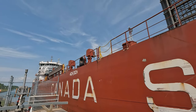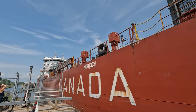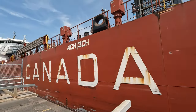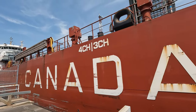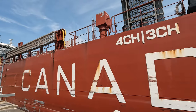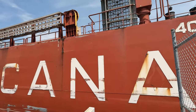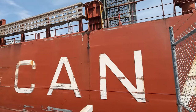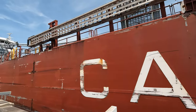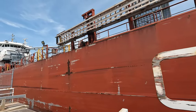So the CSL Baie Comeau is a Seaway Max Trillium Class self-unloader. The Baie Comeau was constructed at the Shengyi shipyard in China with the yard number CX9304. The ship was actually laid down in 2012 and was launched later in September of that year. She was completed on the 20th of June in 2013. She left China later that year and arrived in Montreal, Quebec on the 24th of August of 2013.